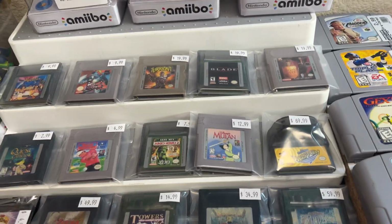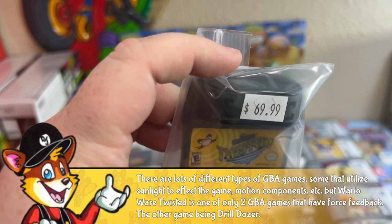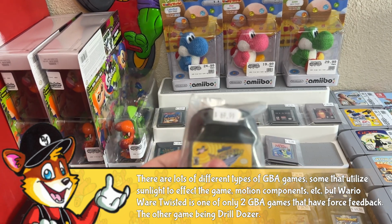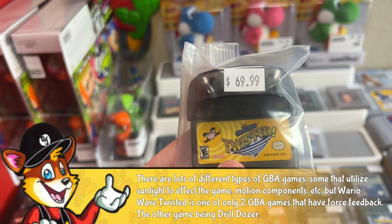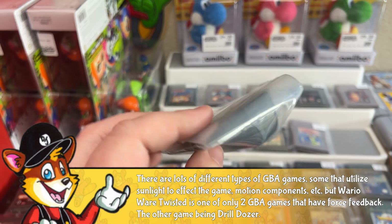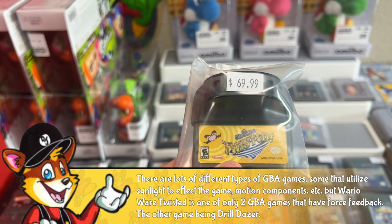All right. And last but not least, I want to talk about this. WarioWare Twisted. Look at that bump on the top. That is so that you can play your game all wacky and wild like that. The movements translate into the game proper. And so you can play the rapid mini games with a deft wrist.